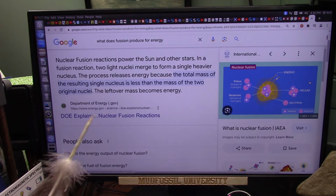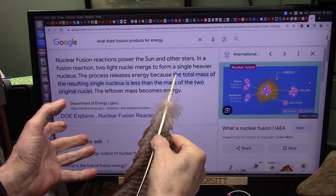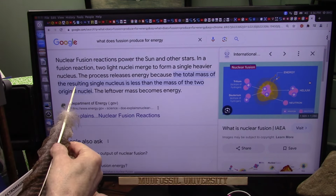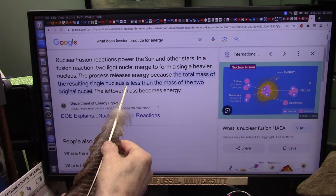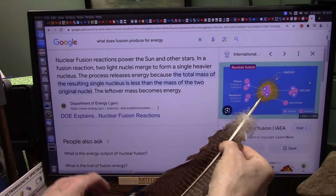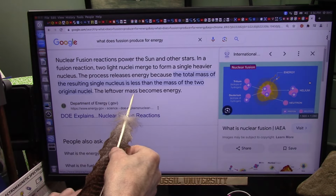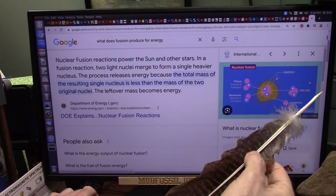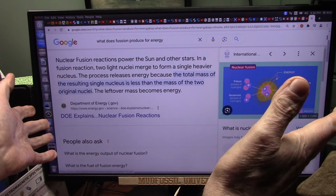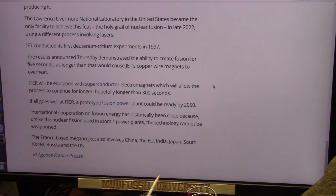It's hard for me to believe that they don't understand this. The process releases energy, yes, as heat. The total mass of the resulting single nucleus is less than the mass of the two originals. Yeah, because it gave off all kinds of energy when it melted together. The leftover mass becomes energy. Exactly. This is no big mystery here. I'm just going to leave it at this.